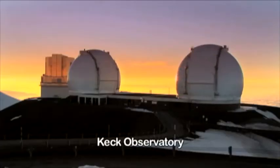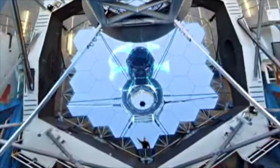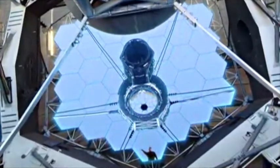TMT builds on the heritage of the Keck Observatory. The Keck telescope was the first segmented mirror. The mirror itself is made up of 36 segments that all lock together to make a single surface. 30 meters is roughly 400 segments.